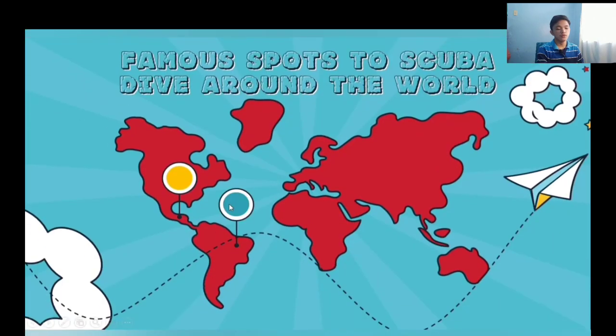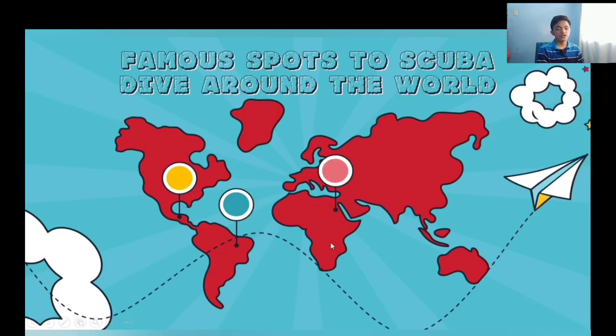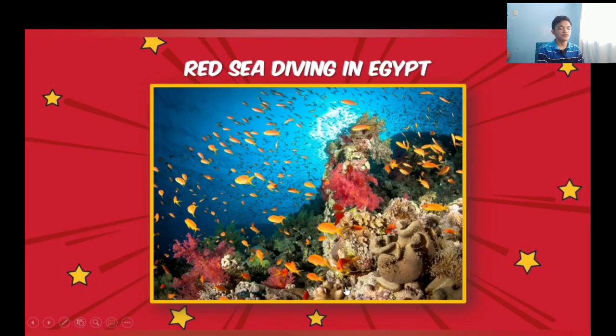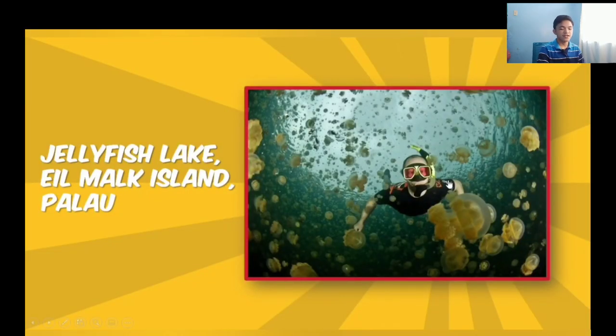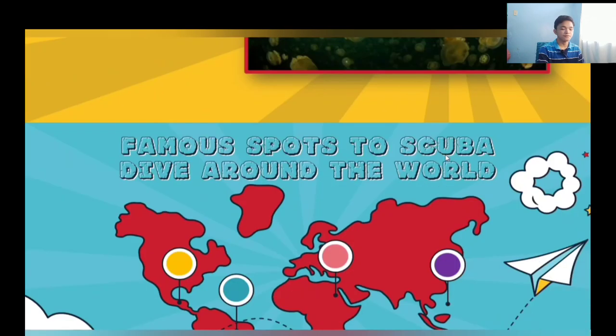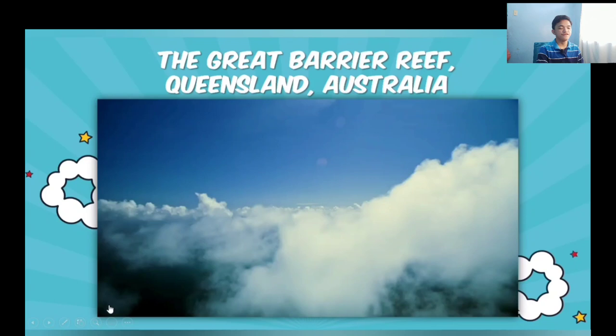Secondly, we have Fernando de Noronha in Brazil, a famous spot featuring tunnels, canyons, rocks, and other marine life as well. This place allows you not to wear a wetsuit since the water is already warm due to the south equatorial current. Thirdly, we feature the renowned Red Sea diving spot in Egypt. This place features coral reefs, dolphins, shipwrecks, and marine jewels. Fourth on the list, we have Jellyfish Lake in Palau. Don't be afraid, because they do not sting and you can dive between them. And to complete the list, of course, we have the famous Great Barrier Reef in Australia.